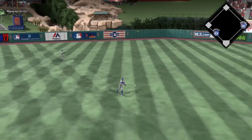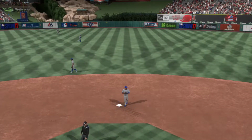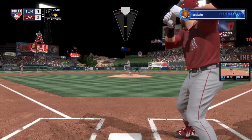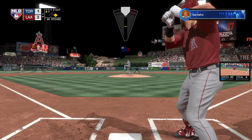Calhoun rounds the corner and is headed home. And that's going to plate the runner from second as this is now a 3-1 ball game. Standing in, Ryan Schimpf trying to keep things going now with a runner at first following the RBI single. Swung on and missed for the first strike.